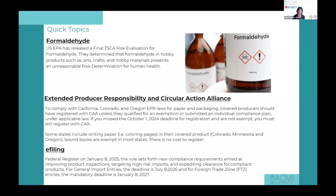E-filing. E-filing is moving forward at a not quick and not slow pace. It's just moving forward. We were at the ICFSO conference last week, and they have the same sort of general thought process. It's coming to fruition. We're trying it out. Beta testing is going well. There are two deadlines. For general import entries, that is July 8th, 2026. And for the foreign trade zones, you're looking at January 8th, 2027.